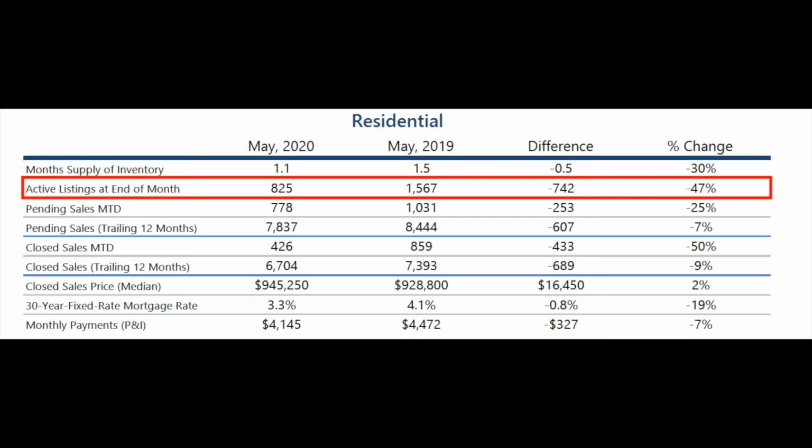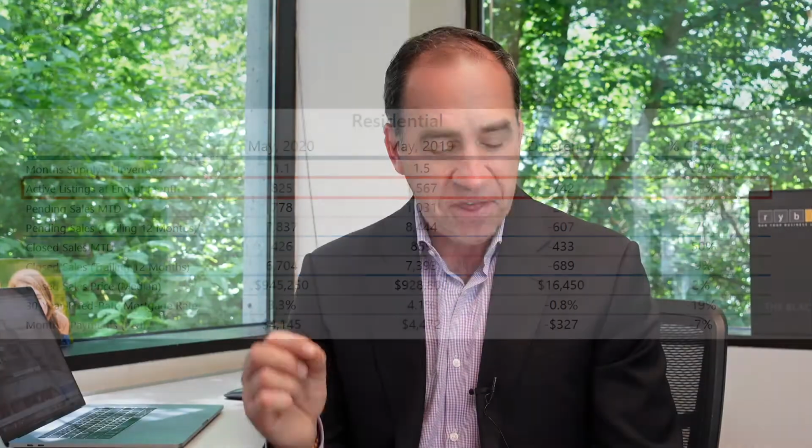Our total listings right now, as of the end of May, are at 825. Last year we were at 1,567. The year before that, in 2018, we were at 1,040. In 2017, we had 760 listings active as of the end of May. So we were a little bit lower than that. But remember, in 2017, prices went up 17%. So I believe that we're going to see some pretty significant appreciation as we head through the rest of the year. But of course, who knows? This is kind of crazy times.